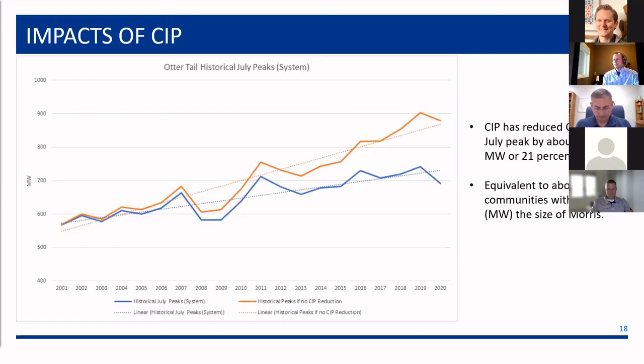Next slide, please. This next slide basically shows the impact of SIP on the grid. So the blue line is looking at our historical July peak for the system. And if it wasn't for conservation, we would have been way up there at that orange line. So you can see that there was 188 megawatts that we've avoided because of all the conservation that we've done in our system. And Morris has been a big part of that.